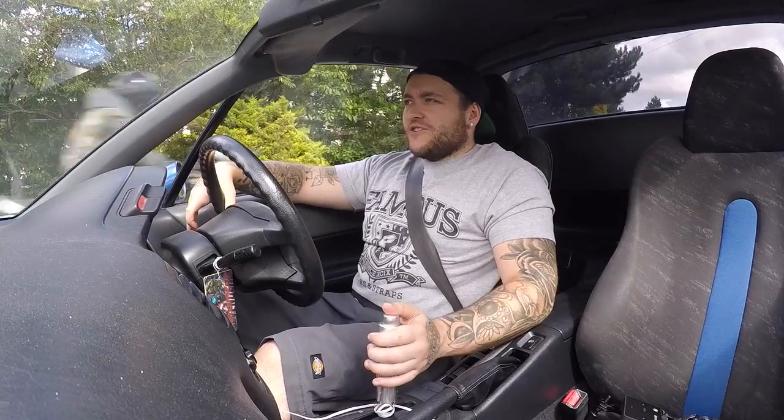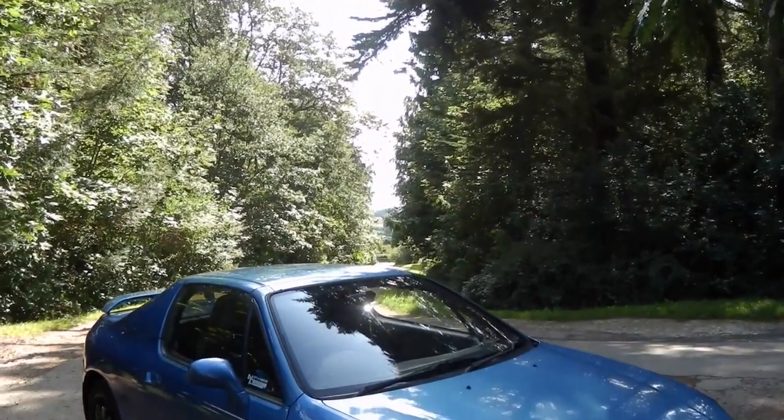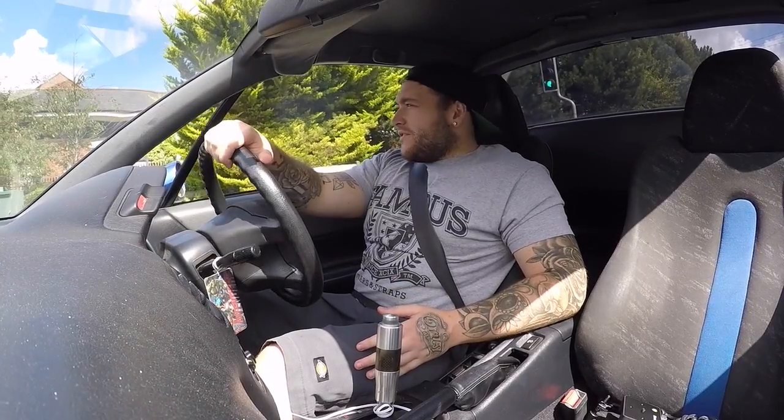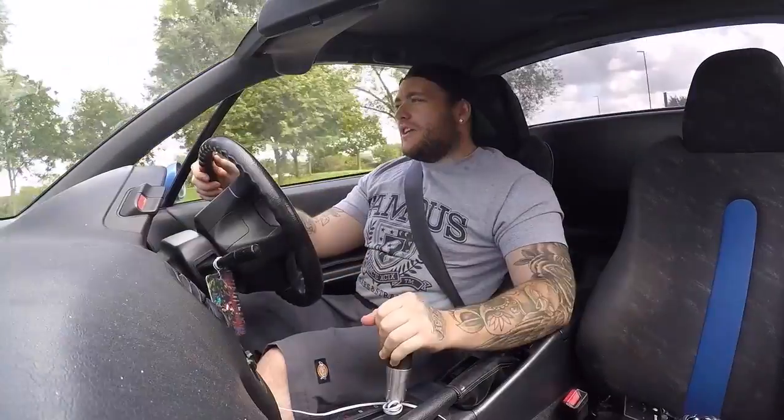One thing to mention, it is an automatic, which will be, you know, oh god, it's automatic, oh no, blah blah. But this is a cheap car. You can pick these up for next to nothing these days. So the fact that you can pick these up for nothing makes it quite desirable in my opinion. If you're not going to pay a lot for a car, you have to take into consideration that you're not going to get everything you want in the car.